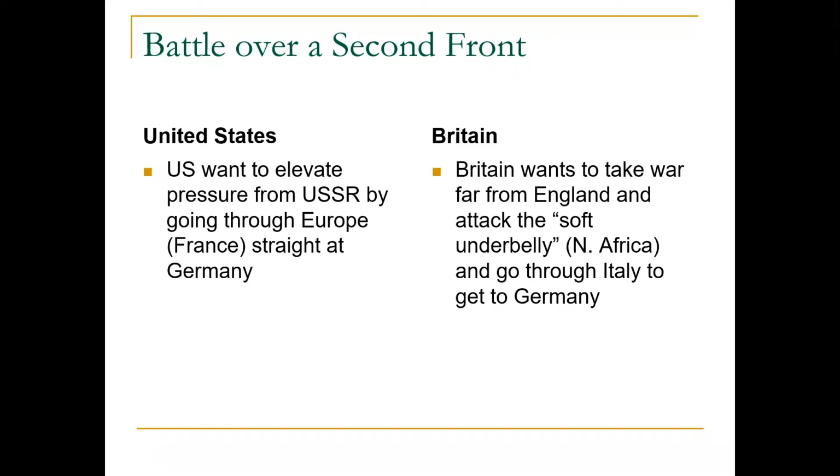This is chapter 35, section 5, and this section of reading had two pieces from the book. The first was titled A Second Front from North Africa to Rome, and the second was D-Day, June 6th, 1944. And so this first slide is over that first section about the opening of a second front.